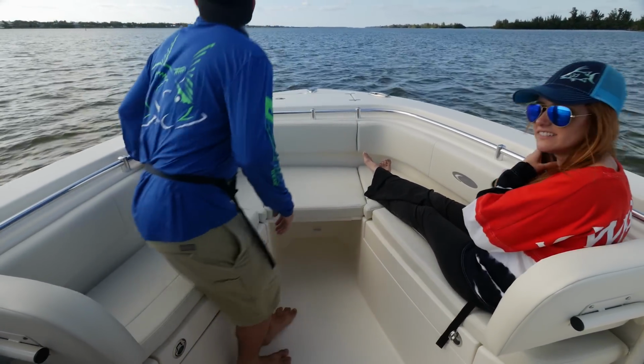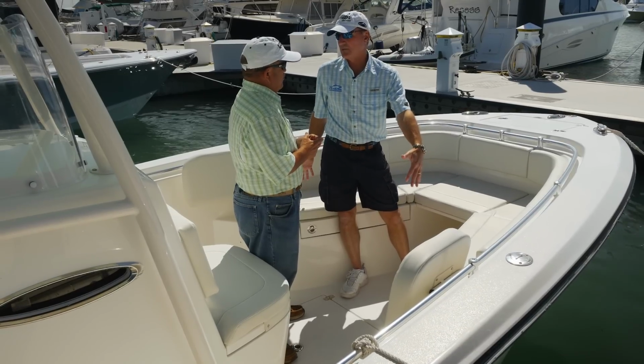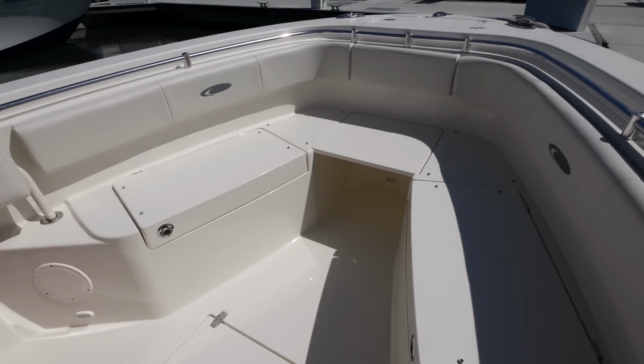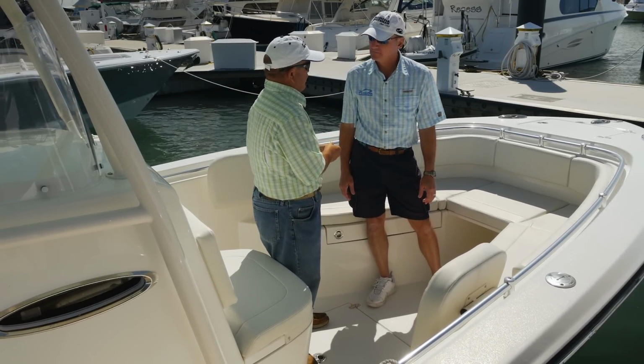Okay, they've included bow seating on the 261, but it doesn't overpower the boat. It's enough to comfortably get up here and sit, and you have insulated fish boxes up here if you want to use it for fishing. Right, and like so many boats, all these cushions, of course, everything's removable, pops out, and it's a little more hardcore platform to stand on if you're going to gaff and fish or throw a cast net.